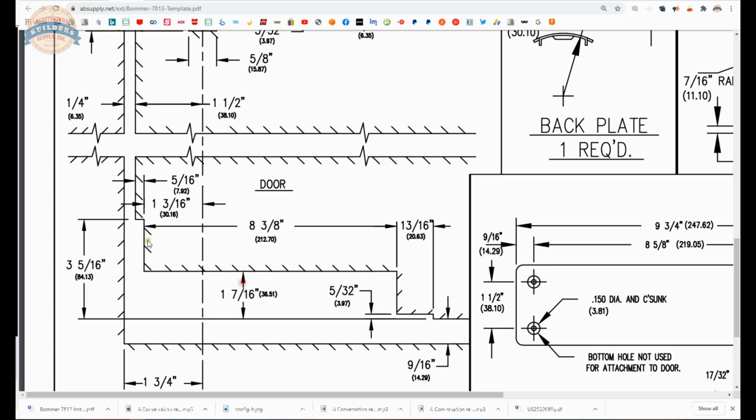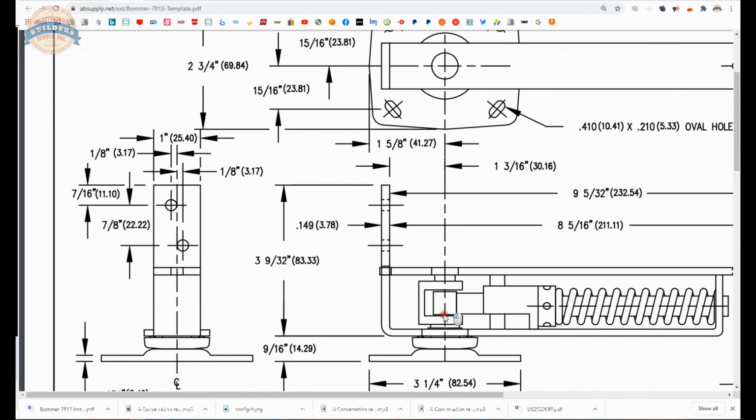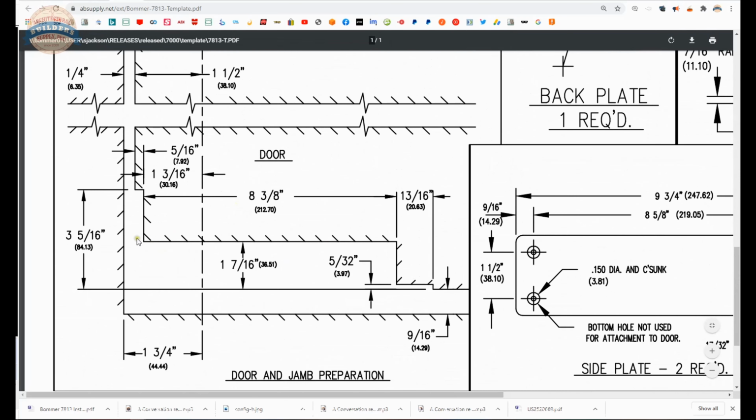1 7/16. You can read all the dimensions. Okay. Now, what's super critical to maintain is that 1 3/4 inch, and that's the vertical axis of pivoting. You don't really see that hardware referenced here, but on the hardware itself, here's the vertical axis of pivoting. Okay? That vertical line needs to be true, plumb level, and square with your top pivot. So if you maintain 1 3/4 inch from the jamb to the center line, at the top and bottom, it's going to fit exactly where it needs to be.